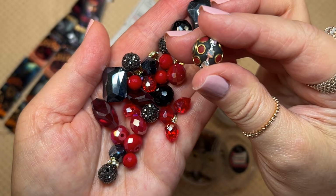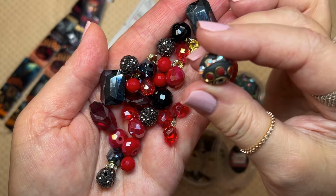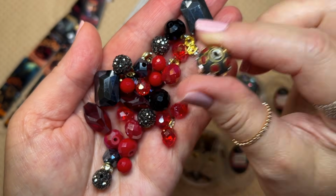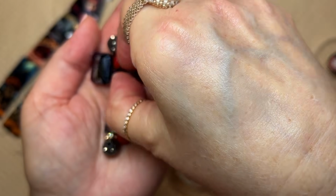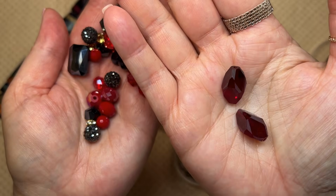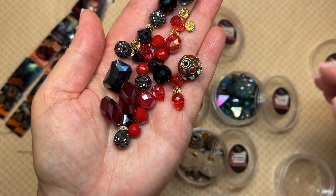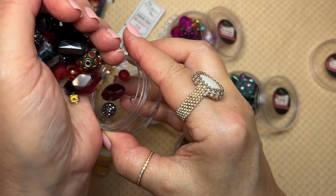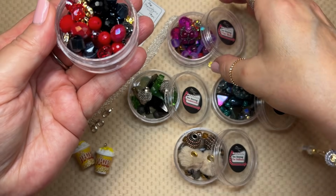And I love this one with the cup chain around the middle, and it's red and black and silver and gold. It's so cool. And then this one also has these really cool faceted red crystals. Don't they kind of look like a drop of blood or even a fang? They're kind of shaped like a fang. So like, look how cool this is for a Dracula movie theme. Okay, let's put that one back in. I'm going to try not to lose anything.